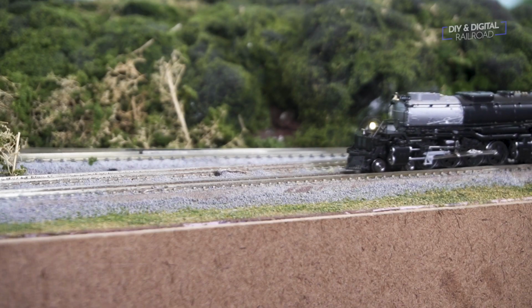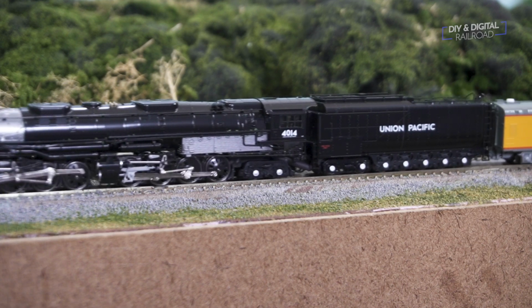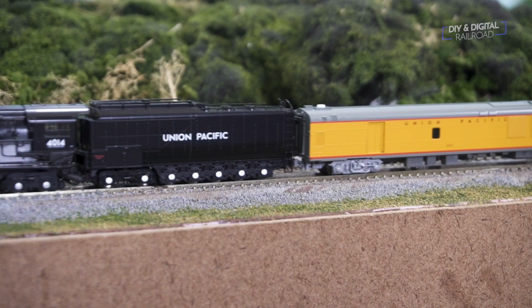Well, it really depends. If you have the Kato one, that means you have 4014. And I like the detail on that one. I have a 4014. I actually have two of them. And that is one that is just a really nice one. So I would just look into something a little different. Look into one of the ones with the coal tender. It just really depends on what you want.